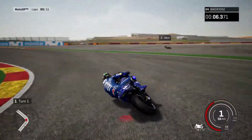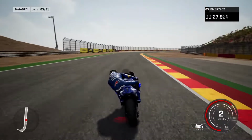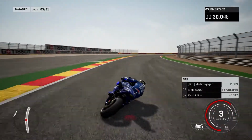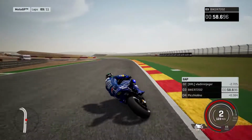RKH has missed the brakes for turn 1, and he's completely off the second. Piccolino almost hits us at the back there into turn 1, so he's still hot on our heels as we go through turn 2. Cutting a little bit later on because we're going to have a look at the gap to Jagger. Now Jagger is 2.8 seconds ahead of me, so pretty bad, but we've run a bit wide through turn 7, but cutting later on, we've got down to 2.7 once again.